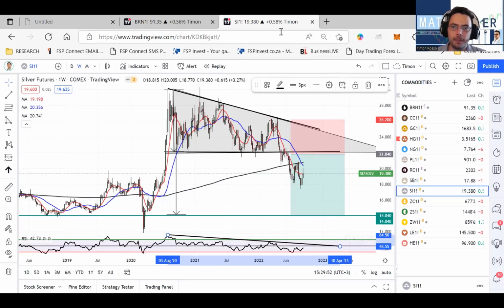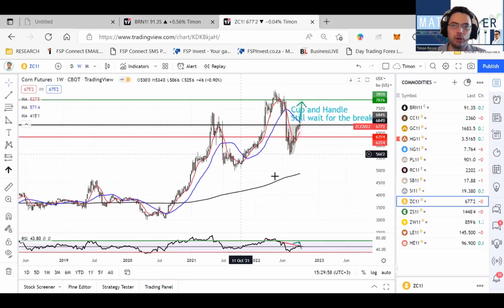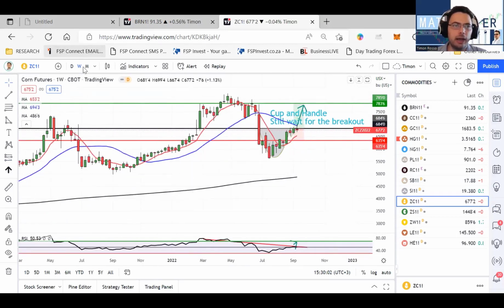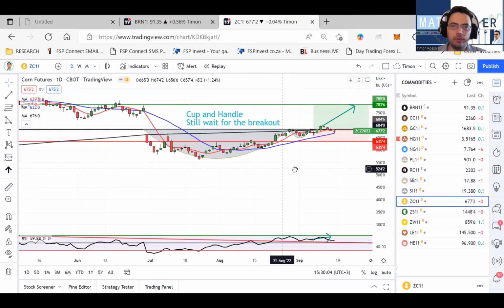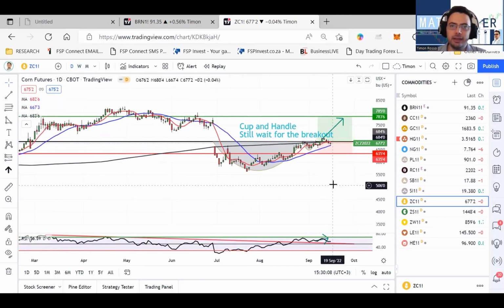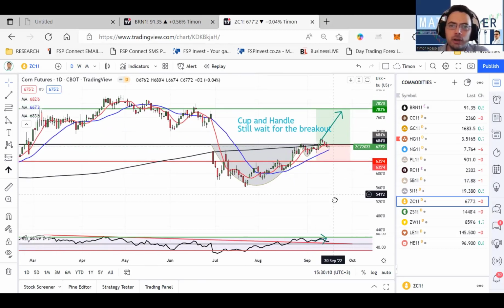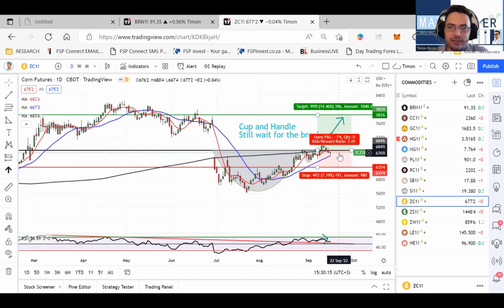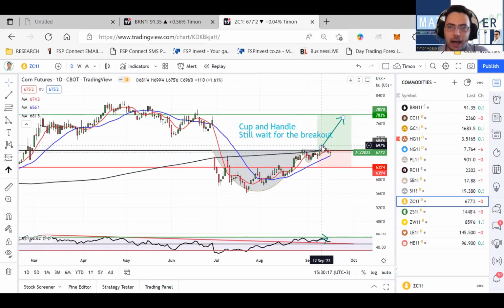Okay. So silver is bearish, unfortunately. Corn futures. It's corn. Now we're going to have to go to the daily chart. I see a cup and handle. We are waiting for the breakout, which did take place, but now it's testing this level. So we have got our entry level.